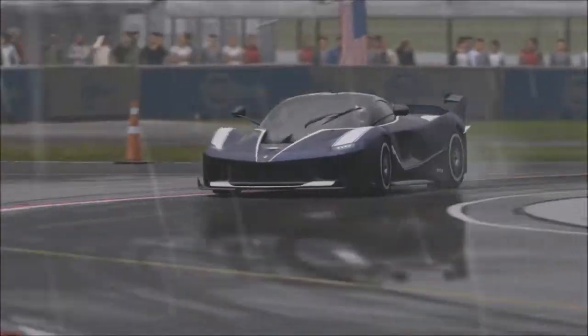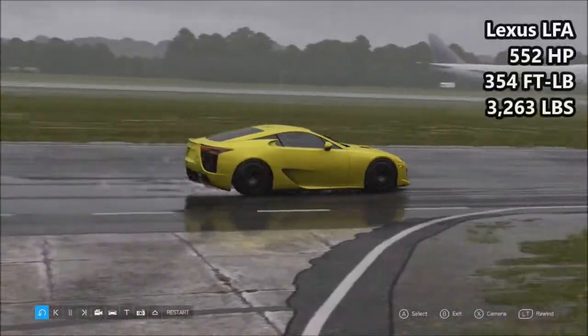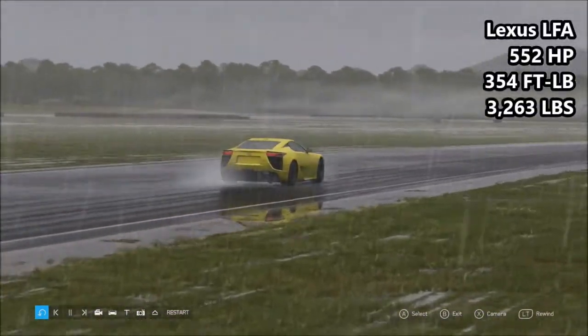It's very easy to go slower in the FXXK than the P1 GTR because you need to focus so much on your throttling position and so on. It's an absolutely mental car to drive though.